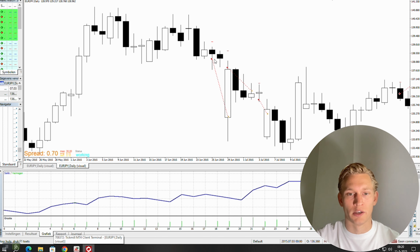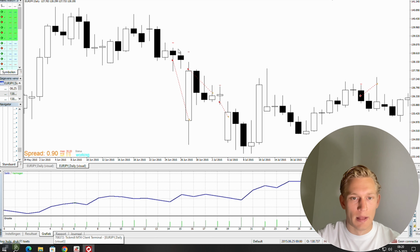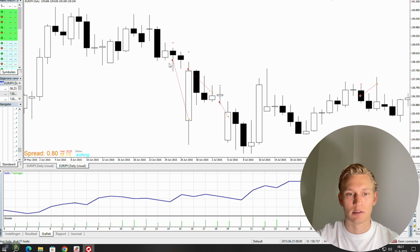So currently running euro yen, we can see here, overall, this was a really tiny candle, right? This is that smallest candle. Then the low breaks, and you enter with a stop loss at the other side. So then you roll over, and you close after 3 days.